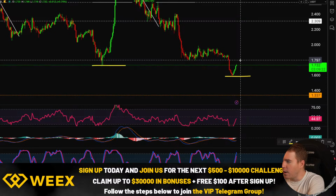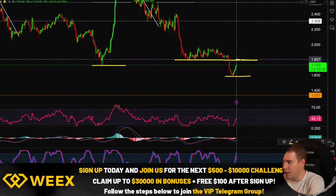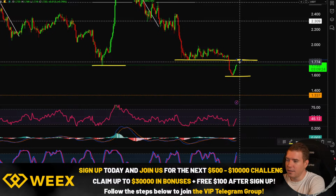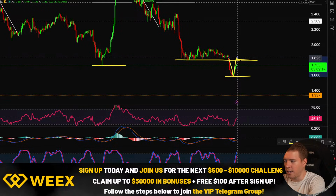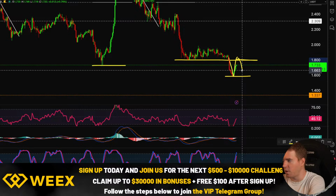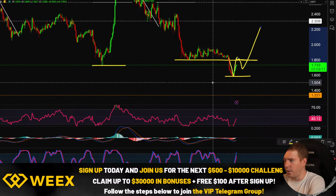Here, same thing, $1.80 would be the perfect level for a long-term position to enter this, even though it is like 3-4% away from current price. But this looks like a massive V-shaped recovery. So you want to wait that this plays out. I think that this will also turn into a W, so it will come down one more time, and then it will rally to the upside.